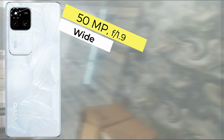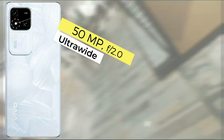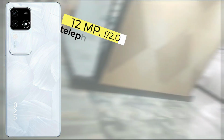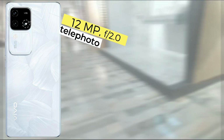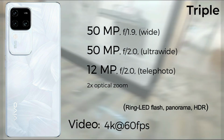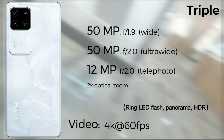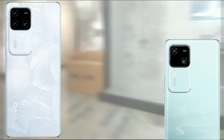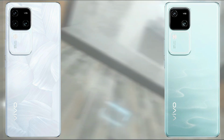And let's talk about the platform of these devices. The Vivo S18 comes with an octa-core processor with Cortex A715, and the Vivo S18 Pro comes with an octa-core processor with the Cortex X3. And the chipset of these devices: the Vivo S18 Pro comes with the MediaTek 9200 Plus 4nm chipset and the Vivo S18 comes with the Snapdragon 7 Gen 3 4nm processor.